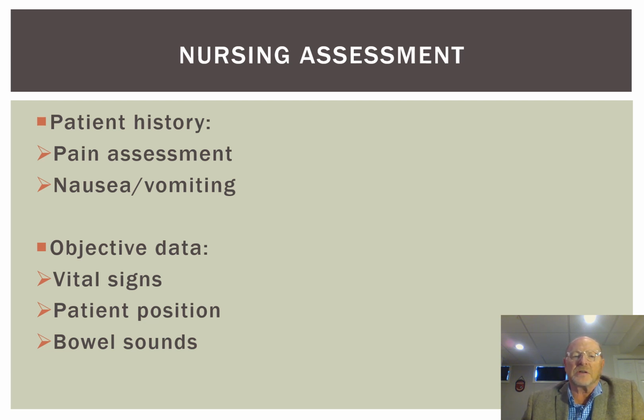Patient position is important. Bowel sounds, again: are the bowel sounds present? Are they normal active? Are they hyperactive? Are they hypoactive? Tinkling, rushes, gurgles, etc. All very important. Hone your nursing assessment skills.